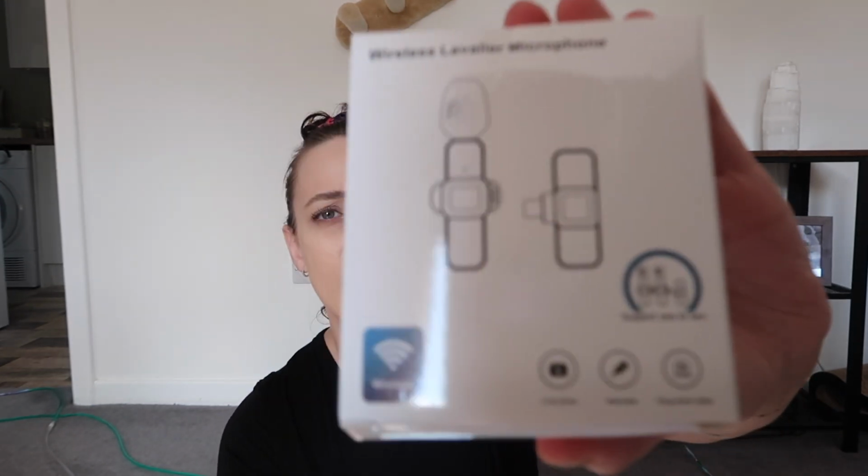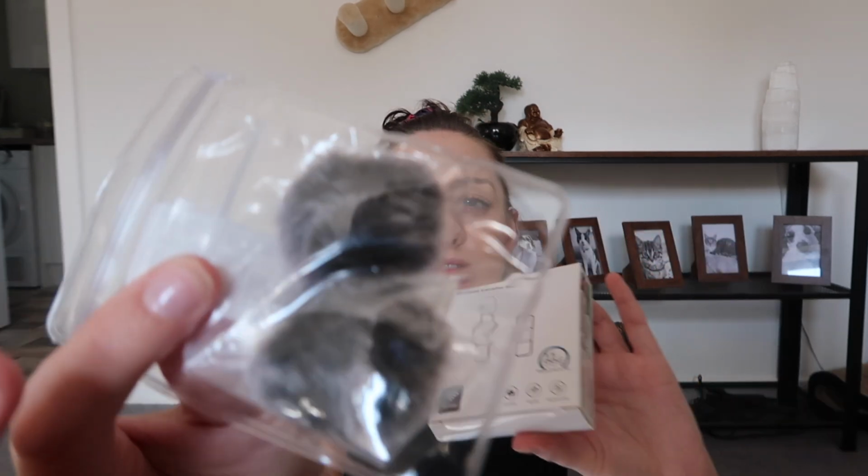I got these wireless microphones just so when we're out in windy, horrible weather, you'll still be able to hear us talking properly, because sometimes the audio can be a bit funny. I got little fluffy things for them as well.